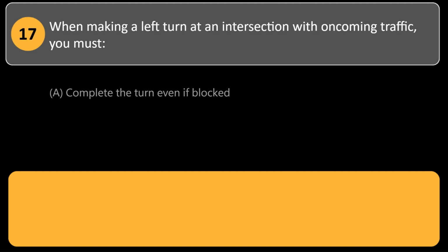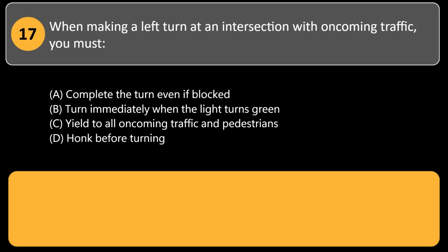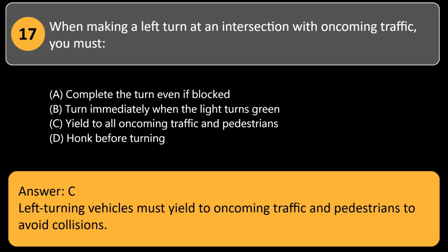When making a left turn at an intersection with oncoming traffic, you must A. Complete the turn even if blocked. B. Turn immediately when the light turns green. C. Yield to all oncoming traffic and pedestrians. D. Honk before turning. Answer, C. Left-turning vehicles must yield to oncoming traffic and pedestrians to avoid collisions.